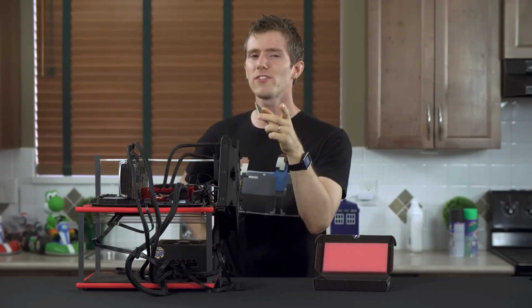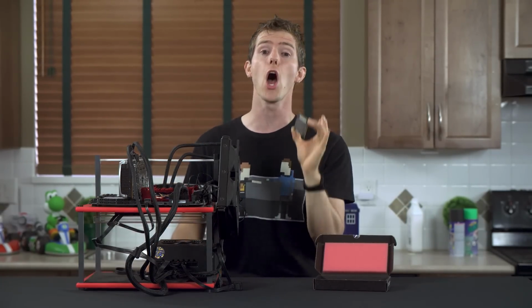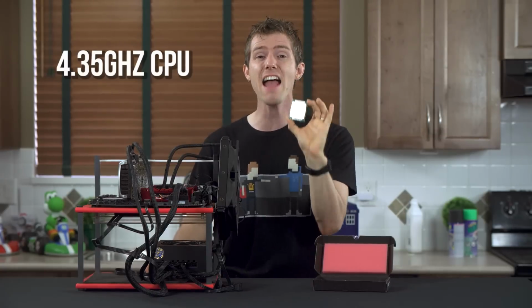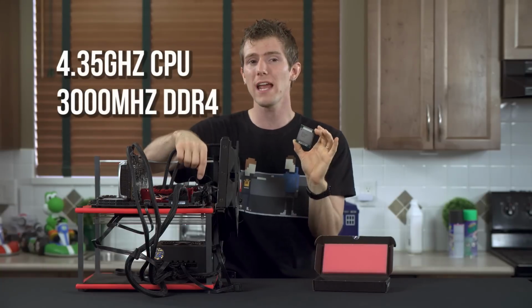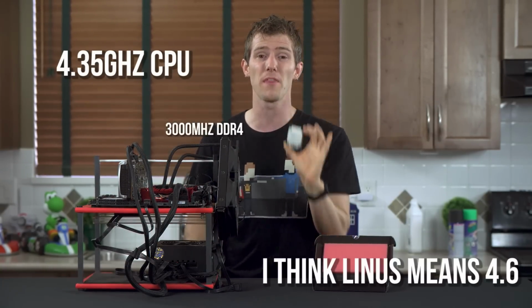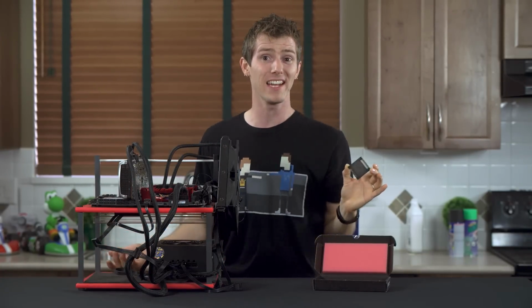Not until we start overclocking it, something anyone buying themselves an Extreme Edition owes it to themselves to do. Overclocked, we got our chip running at 4.35 gigahertz effortlessly, at which speed we were even able to run our DDR4 RAM at 3,000 megahertz, and we've seen reports around the web of 3.6 gigahertz even without pushing these things too hard on liquid cooling.